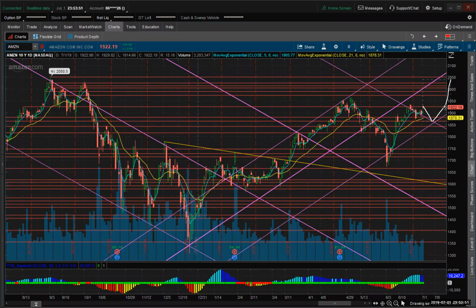Over here, that kind of works out nicely into this price and then gets us up close to all-time highs. That would probably push us into early August to get up here, and it was early August that we did it last time. So we're a little bit early, not quite a year since we've been up here, but we'll just have to wait and see how the market plays out.